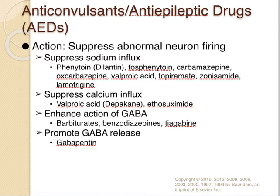Anticonvulsants, anti-epileptic drugs. They work in one of four ways. They either suppress sodium influx, suppress calcium influx, enhance the action of GABA, or promote GABA release.